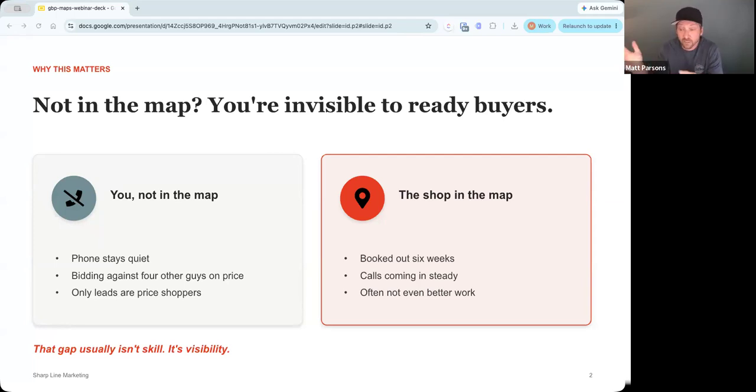You're already doing yard signs or door knocking, getting referrals, right? This isn't to replace any of that. It's adding another level, another source of leads that once you turn that on, you can scale it up and start getting more and more.